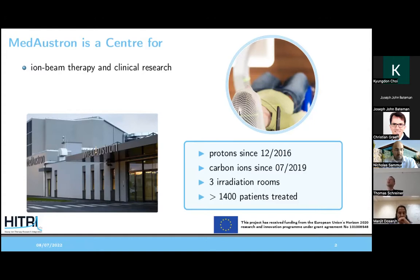This was followed up 3 years later, in July 2019, when carbon ions were delivered for the first time at MedAustron to a clinical patient. In total, we have three clinically used irradiation rooms. The last one, with the gantry, was set into operation recently, I think at the beginning of May. So currently all three clinical irradiation rooms with the different functionalities are in operation.